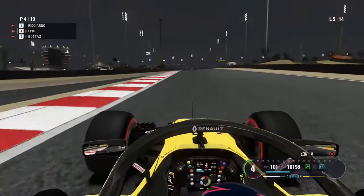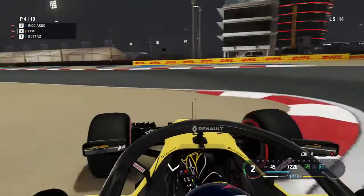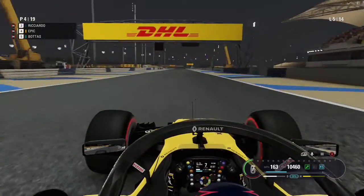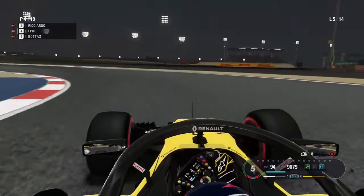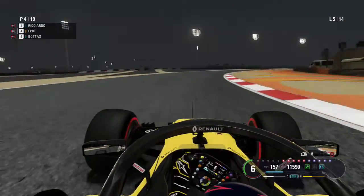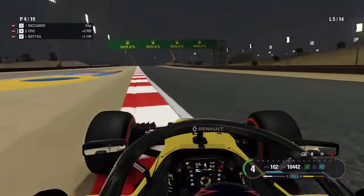And Ocon is out of the race. Let's get a replay of that in a minute. Here's the replay. And Esteban Ocon has got an engine failure, and he does not sound very happy. Esteban Ocon is out of the race, and his weekend has gone from good to bad in a matter of a lap.